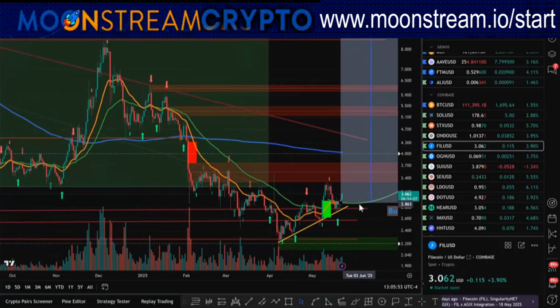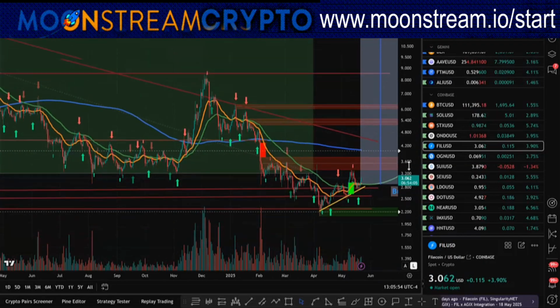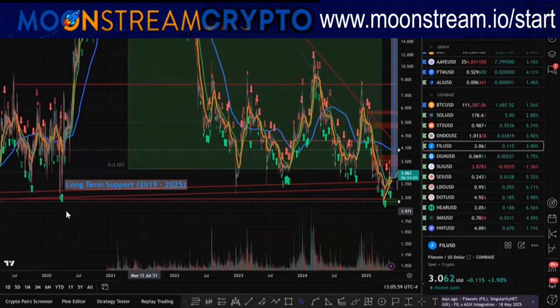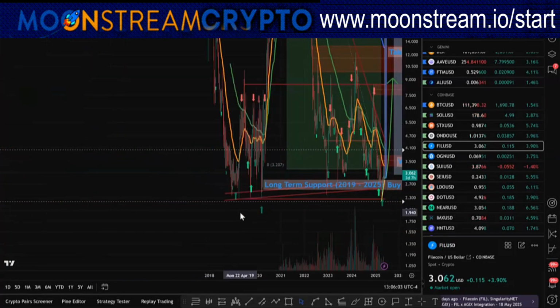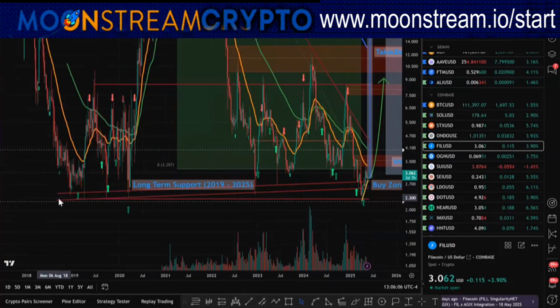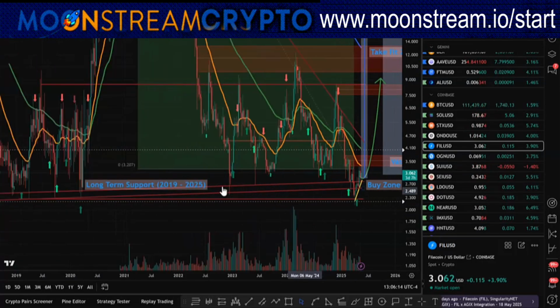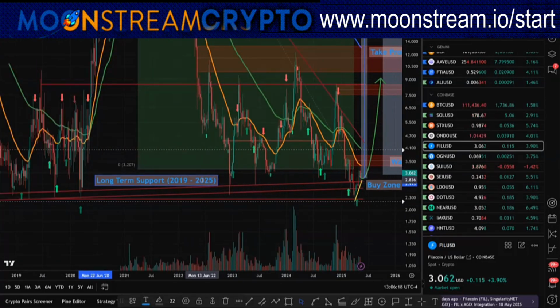Filecoin also finally starting to move, you guys. Hopefully you guys have some Filecoin. I've been talking about this for some time now. And all the way back here, long-term support. If we go back, maybe I'll just pull up a weekly to revisit this. It's had support down at these levels all the way back since 2019. And we did come down and revisit that $2.28 level. But now we're firmly back above the upper sloping trend line here, which was support. So again, long-term support from 2019 to 2025.